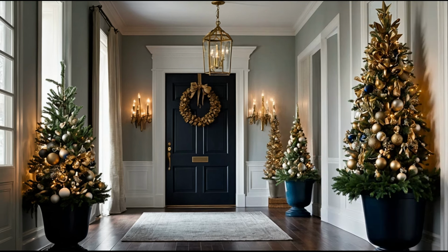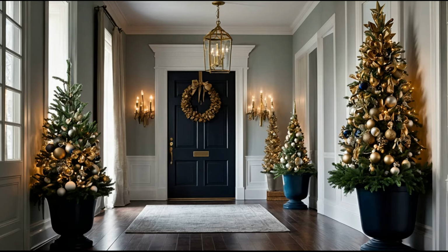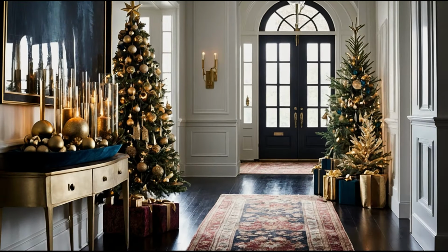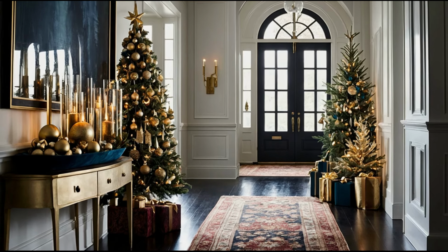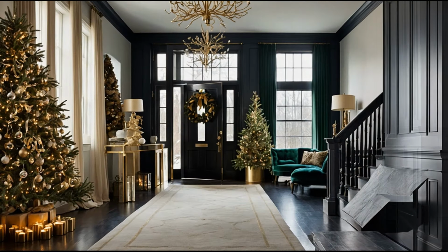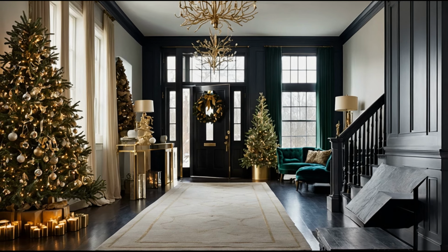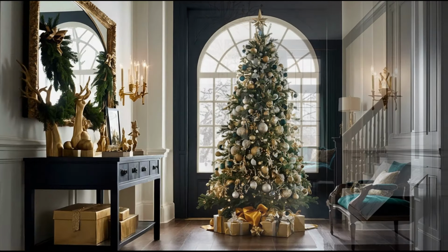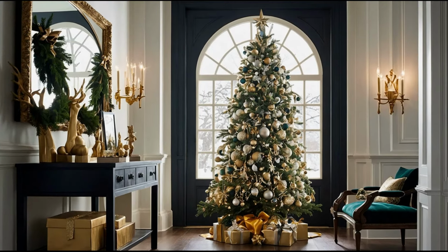Elegant Christmas trees in the entryway. If space allows, place a small or slim Christmas tree in the corner of your entryway. Choose elegant ornaments in metallic hues, like gold, silver, and champagne, for a sophisticated aesthetic. Or, for a bolder approach, decorate with oversized ornaments and luxurious velvet bows in deep colors like navy or emerald. Styling tip: consider using a tree with sparse branches for a minimal, Scandinavian-inspired look. Add twinkle lights to create a warm, inviting atmosphere.